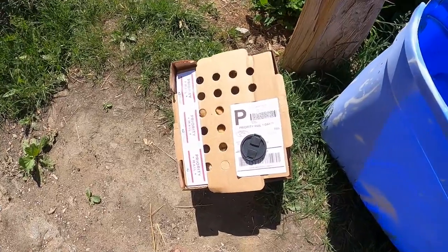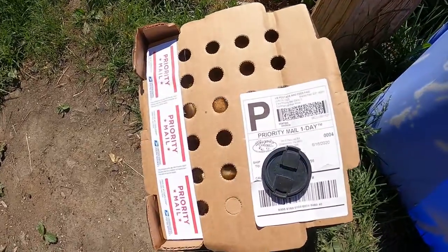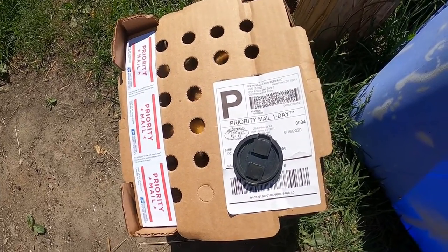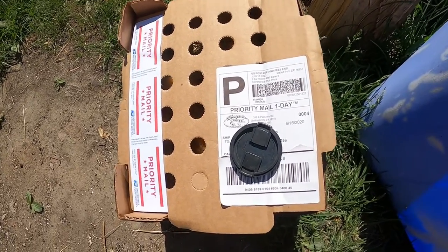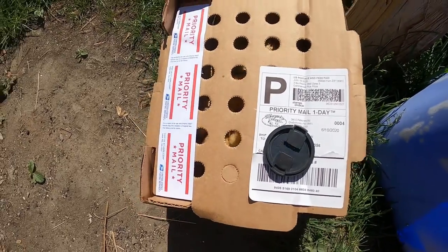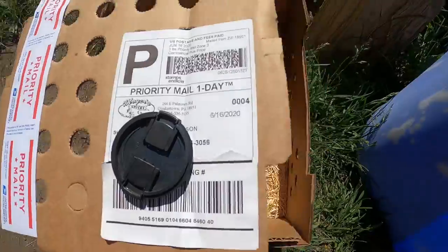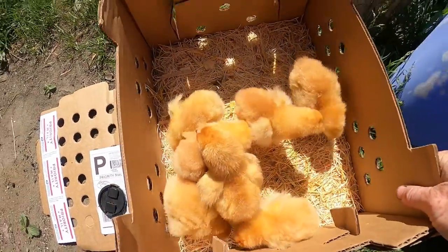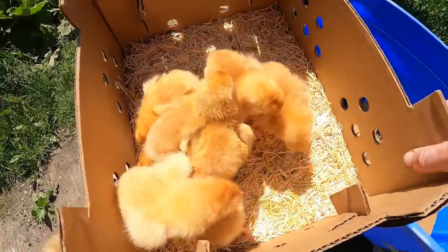Got some meat chicks from the post office today. Someone was kind enough to go and pick them up for me since I don't have a vehicle right now. From Moyer's Chicks in Quakertown, Pennsylvania. We got some of these Imperial Reds here. They all arrived healthy.